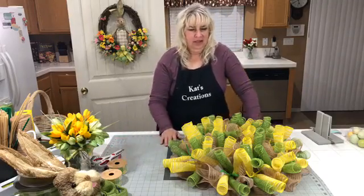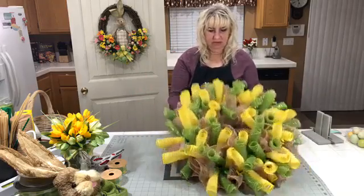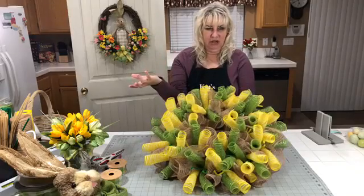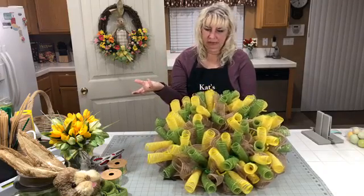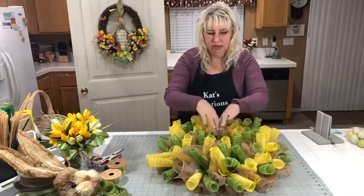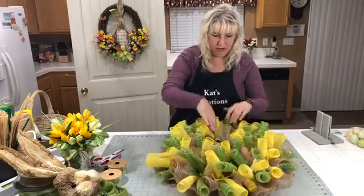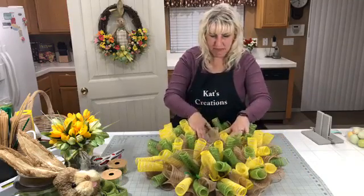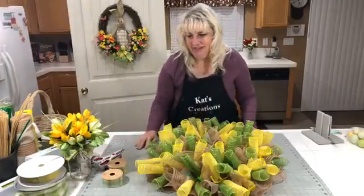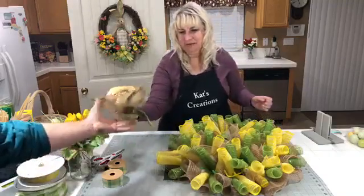Okay, so here is our base for our bunny. We've just added these fun curls. I just call them spring curls. So it's very springy. We're going to take his head and show you how to place him. I am looking for an area where maybe I don't have as much. That's the second time he's gone, because he's sitting on our slick countertop, so when I go to grab him, he slides off.